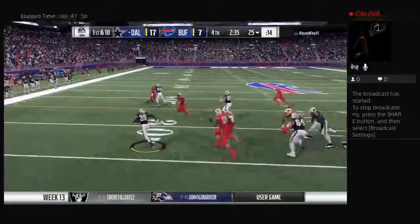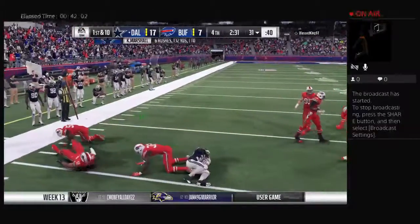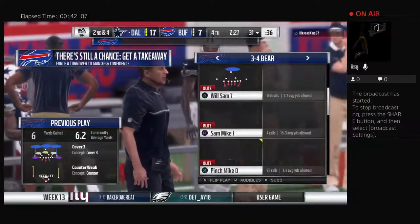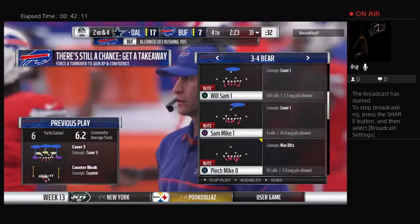They'll run with Marshall. And he'll wind up with about 6, up past the 30 to the 31. Well, at this stage, that's exactly what you want offensively. Good run on first down, stay in bounds, keep that clock rolling.